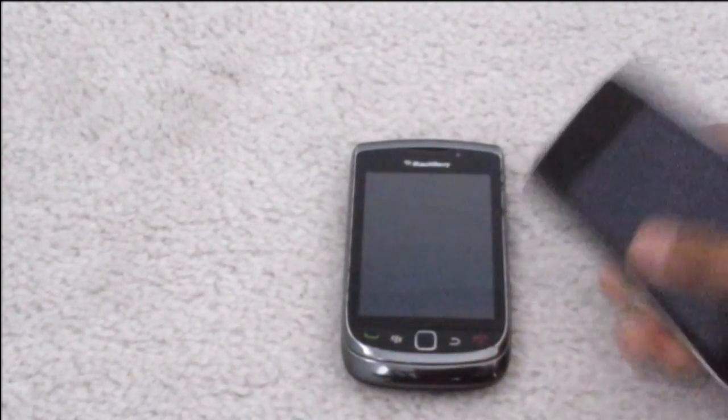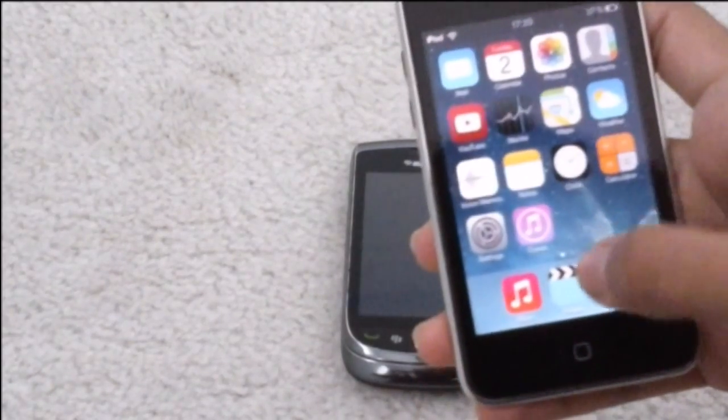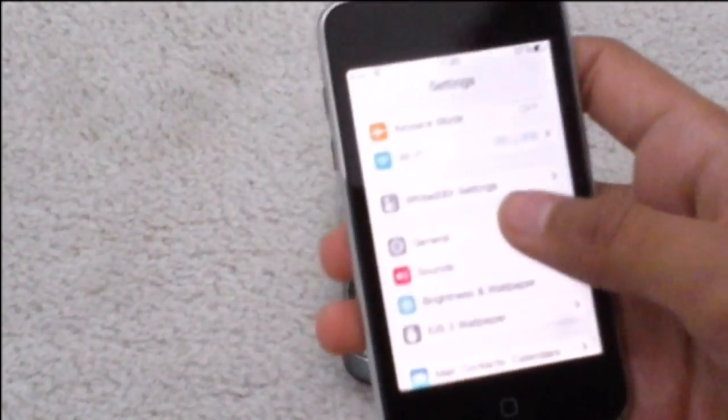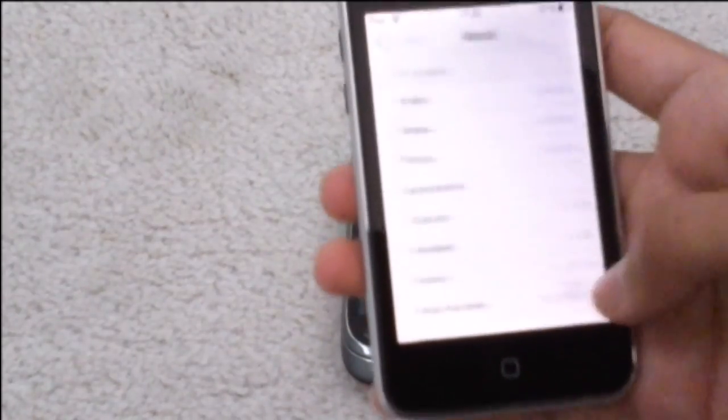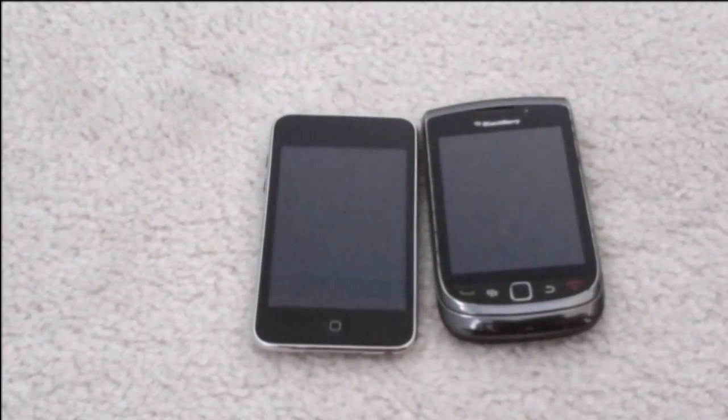So on this, first of all, on the iPod we have iOS 3.1.3 right now. Let me just find that in settings. General, About, you should see that right there. 3.1.3, barely, but you should be able to see it. That's what's on the iPod.